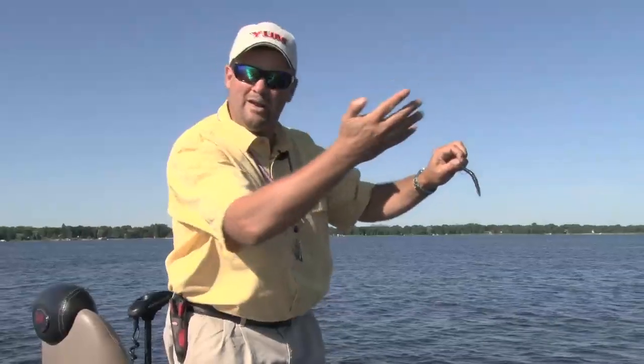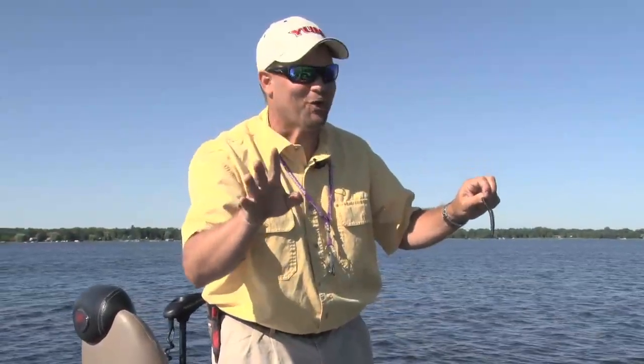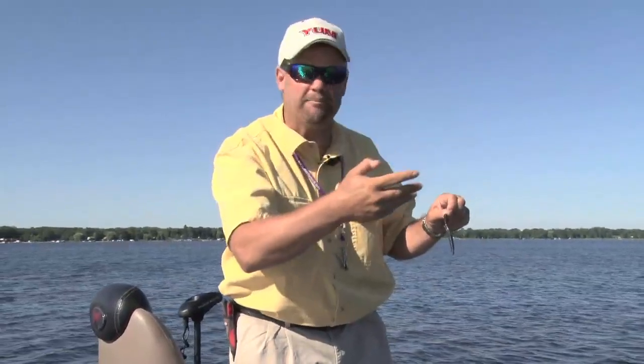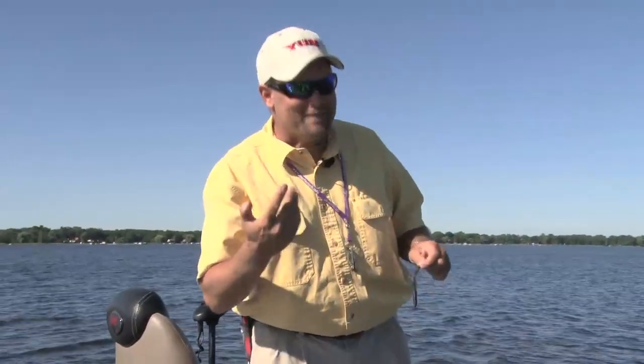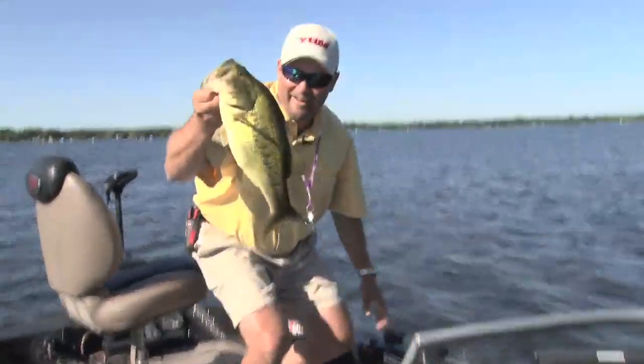Then I'm just throwing it out, I'm letting it sink, and I pop it one time. If I catch a fish, great. If I don't, I bring it back in and I pick another spot and I just keep flipping and flipping. You're not in the strike zone long, so there's no use swimming this thing all the way back to the boat. Hit that spot and get it back in. You get back in another spot and you'll keep catching fish. Look at that guy. That's awesome.